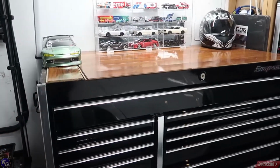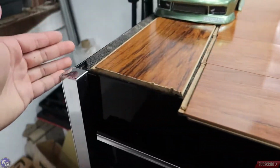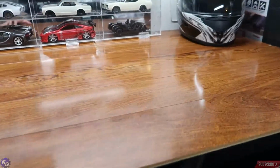As for the toolbox itself, I put these wood floorings on top because in the previous video I mentioned that all of these are messed up. The little rubber mat is all crusty. So this is just to clean it up a little bit.